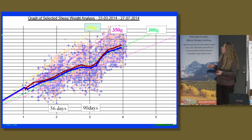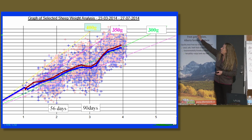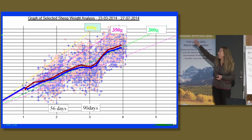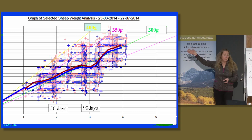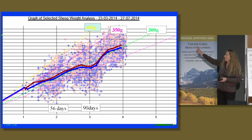And then we look at growth rate. So there's 300 grams there. That greeny line there is 300 grams a day. 350 aspirational, that's where this flock needs to get to. 400 would be great. But you can see some animals are doing it. And these are all twins, by the way. This is twins filtered out and just the twin graph. So we can start to do that sort of thing.